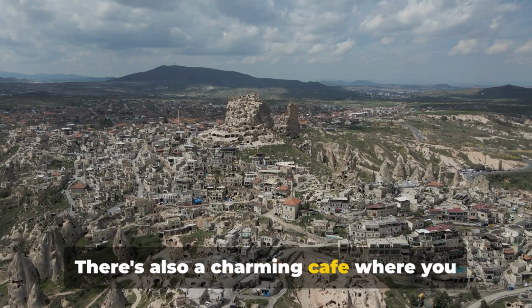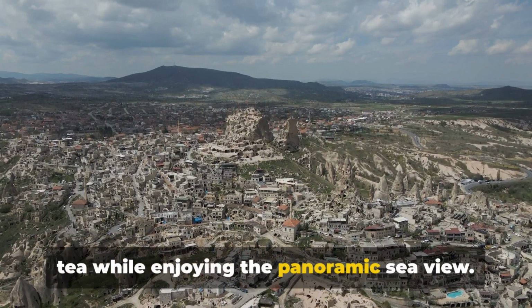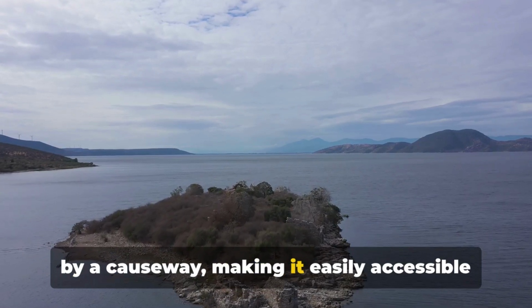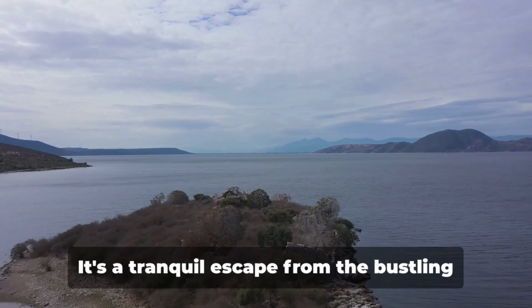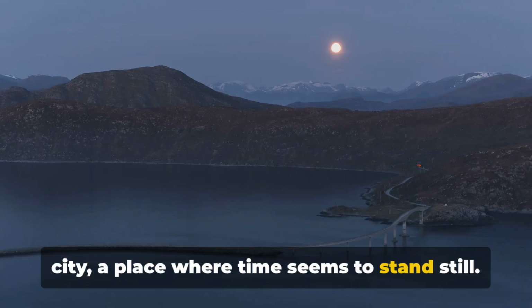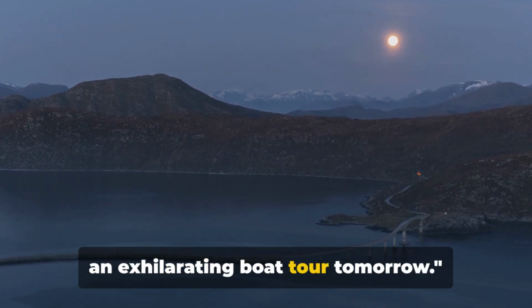There's also a charming cafe where you can sip on a cup of traditional Turkish tea while enjoying the panoramic sea view. The island is connected to the mainland by a causeway, making it easily accessible for everyone. It's a tranquil escape from the bustling city, a place where time seems to stand still. After a day of sun and sea, prepare for an exhilarating boat tour tomorrow.